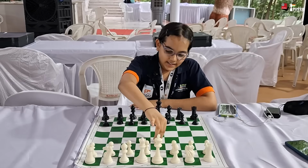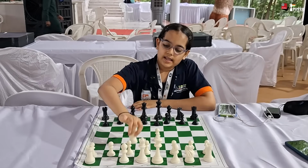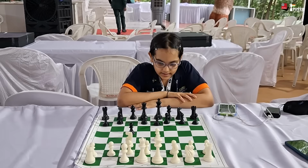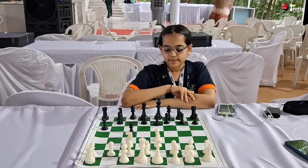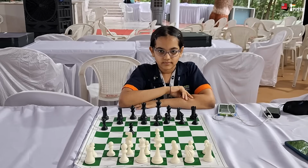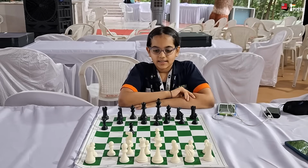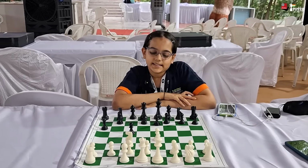The game started with e4 and I played c5. This is the Closed Sicilian. I continued with a6. A6 is not the usual line. Did you prepare this? Yes. Okay. She had another game in this tournament, so I prepared it.